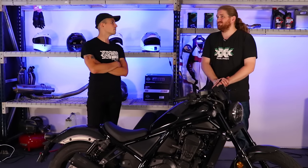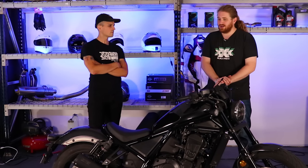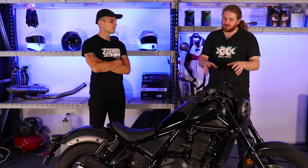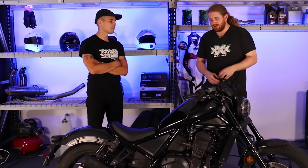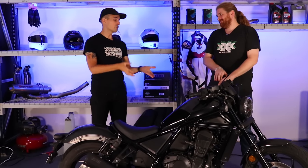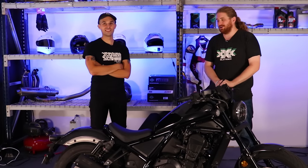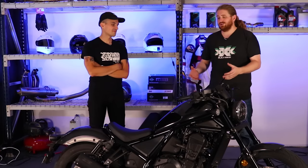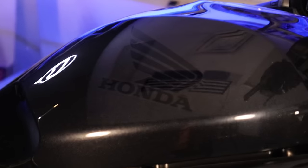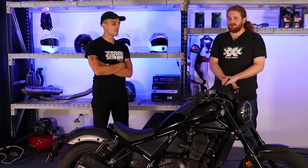One out of 10, what do you give it? I'm going to give this one an 8 out of 10, because I do think it is a little bit cheap here and there. I wish it was a little more buttoned up. I do wish the gas tank didn't do that. People online tell us that's just ours, but I don't know, we have to review the bike that we have. There are some things on here I wish I could change, and the aftermarket isn't quite there yet, so I am docking it a little. But out of the box, very solid motorcycle. Yeah, solid 8 out of 10. I think I would agree.